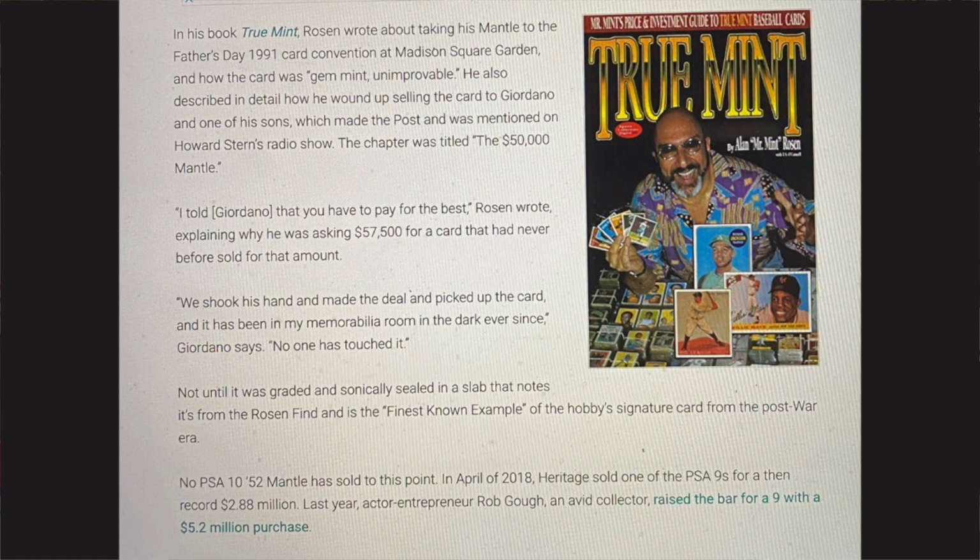And so what happened was in 1991, Alan Rosen sold this card to Anthony Giordano, probably saying his last name wrong, apologies, for $50,000, or according to the article, $109,000 in today's money. But think about that, this was a raw copy. He spent basically 50,000 back in 1991, $100,000 in today's dollars, for a raw piece of cardboard. Even if it's the most iconic card in the world, kudos to him for having the guts to do this. And then he hasn't graded it, has not done anything with it for 30 years. For 30 years, this thing stays raw.